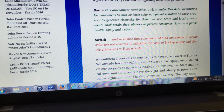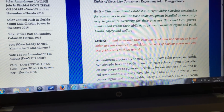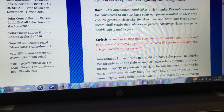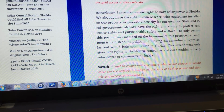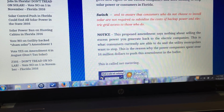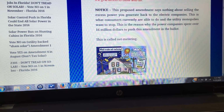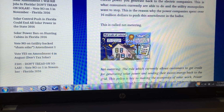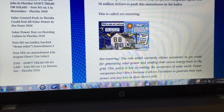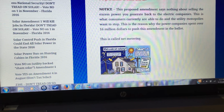And to ensure that consumers who do not choose to install solar are not required to subsidize the cost of backup power and electric grid access to those who do. Well, this is basically a sham. There is nothing saying that people who don't have solar are actually paying for the people that do. Basically, this was put on here to get rid of net metering, which is your ability to produce power.